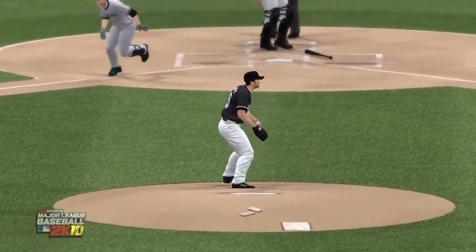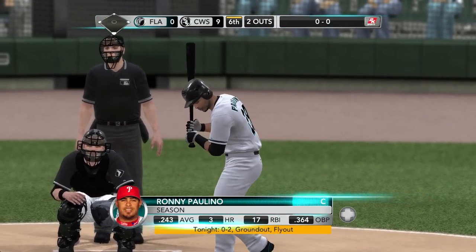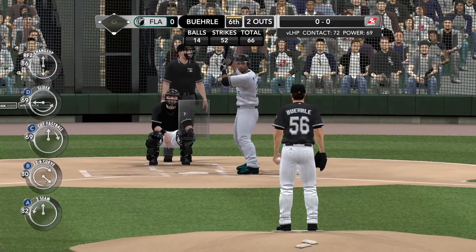He was just trying to get out of the way. That's some kind of play by the pitcher right there. You release the ball. You think, maybe I can take a little bit of a break. The ball comes right back at you. He got his glove up and made the out. Two outs, bases empty.